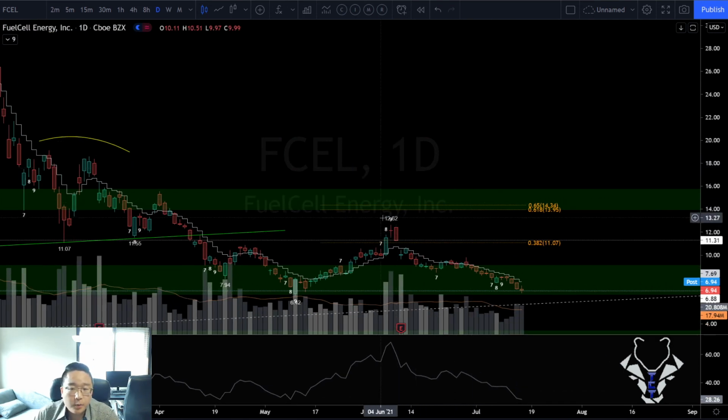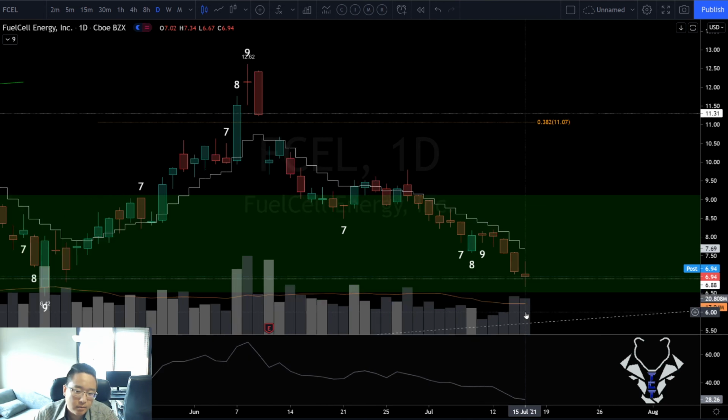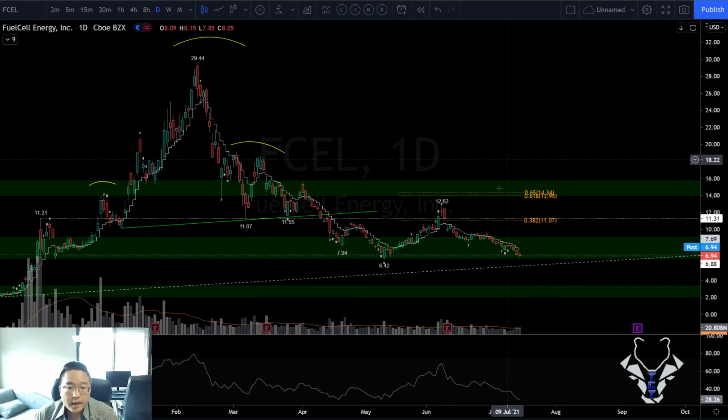GP, so we did reject from the 0.5, came back down. If this is the double bottom, potential for volume climax. Doesn't really look like it. Yeah, keep an eye on FCEL. Actually, I'm going to make myself a note for that. FCEL. Right, so yeah, keep your eyes on FCEL.